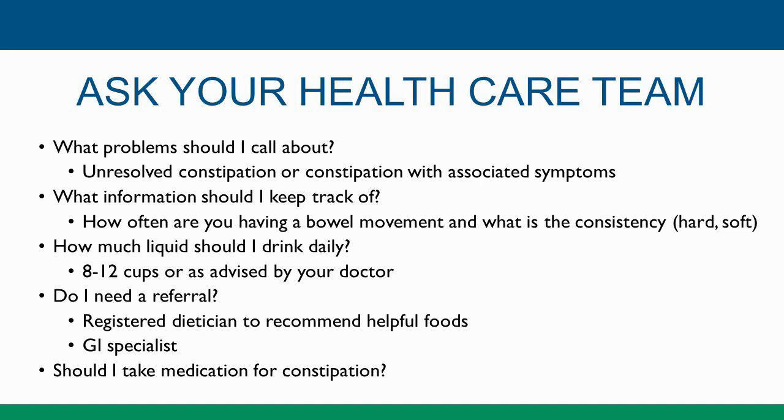If you find that you are having issues with constipation, there are interventions that we can assist with, such as having you speak with a registered dietitian to recommend helpful foods. Speaking with your physician before trying to take medication may be needed if you are having issues with constipation.